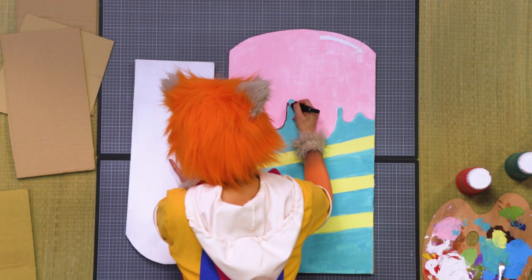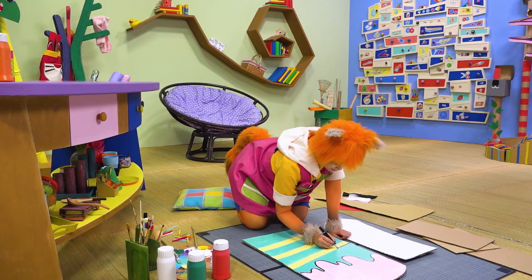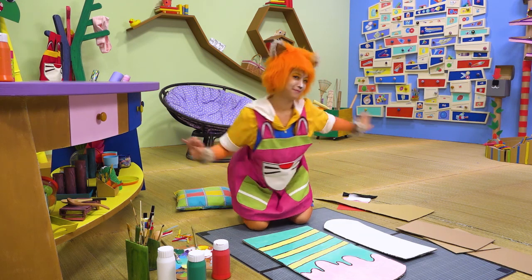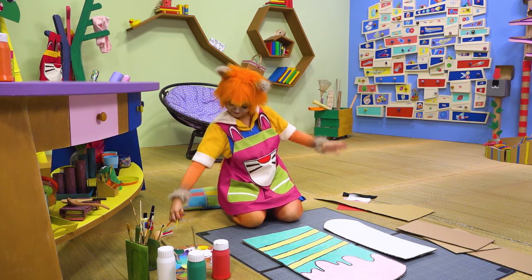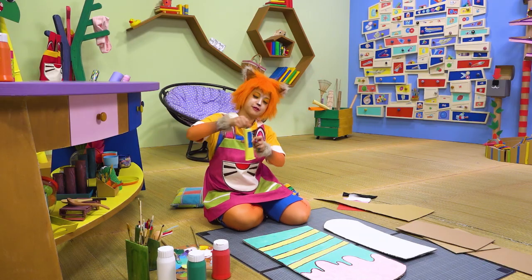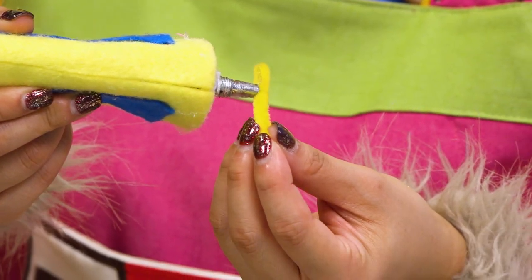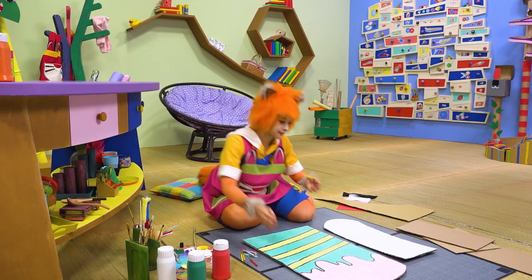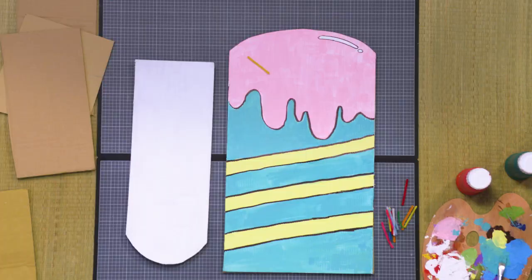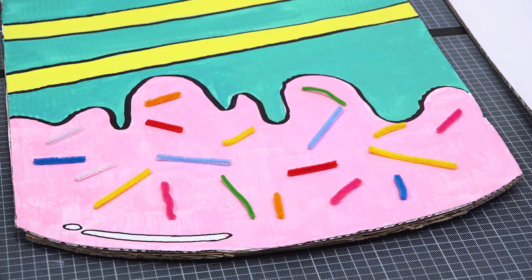Wow! Oh my gosh! Can you add sprinkles too? More sprinkles, please. Lots and lots of rainbow sprinkles.